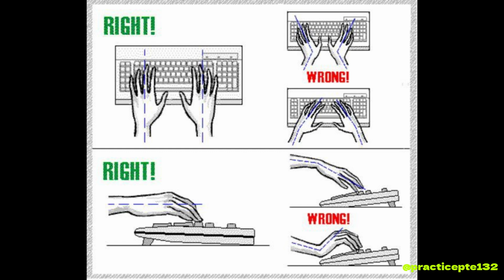In the upper right area, two hands make angles against each other, which is wrong. Lower than it, both hands are bent, and form wrong postures. To sum up, this graph talks about typing gestures.